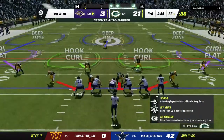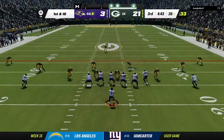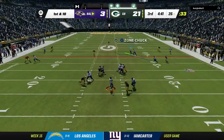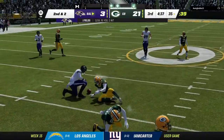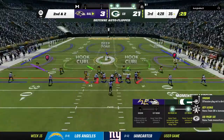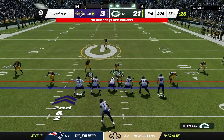The Raven offense set at the line for this next drive. Now a first down throw. Fields. He finds Bateman over the middle. A gain of 8 there on the play. And they'll be left with second and a couple.